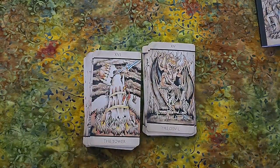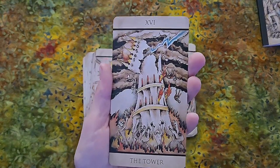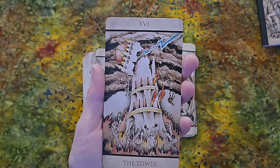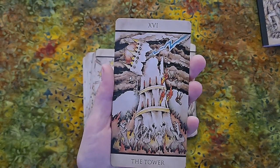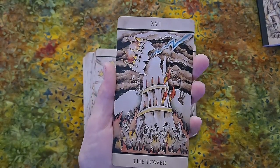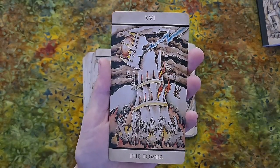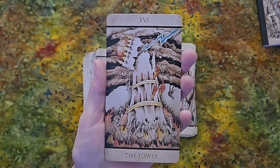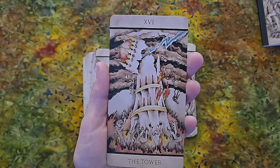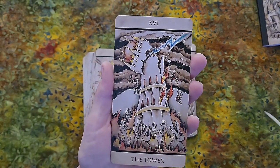Awesome. Speaking of flames, here's the Tower, my favorite tarot card. Everybody's like, why are you sick? What is wrong with you? Why is the Tower your favorite tarot card? I'll tell you why. Because once the destruction happens, you get to build new. That's why. I've had Tower moments after Tower moments after Tower moments, and let me tell you, it is always better. Always better after you rebuild.